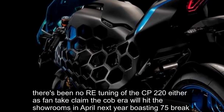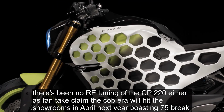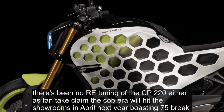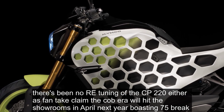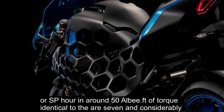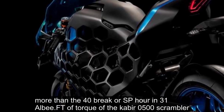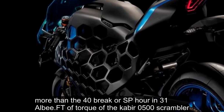There has been no retuning of the CP2 twin either, as Fantic claim the Caballero will hit the showrooms in April next year boasting 75 brake horsepower and around 50 lb-ft of torque, identical to the R7 and considerably more than the 40 brake horsepower and 31 lb-ft of torque of the Caballero 500 Scrambler.